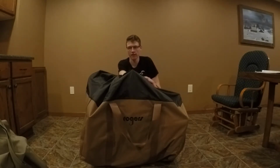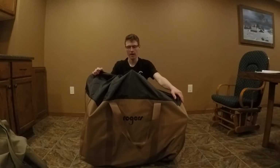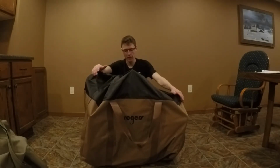I'd have to say, if you have Dakota Lessers, or their Life Size, they're the same decoy, or their Signature Series, go with that Dakota bag. Otherwise, for any other decoys you have, I recommend this Rogers bag, just because it's the cheapest. That $33 is impossible to beat.